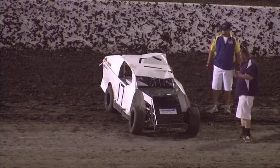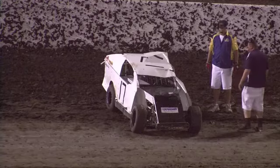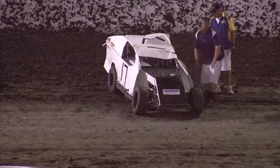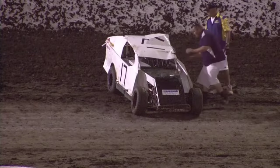And honestly, it seems like that car might just be able to continue. Oh, man. I don't think there's a damaged wheel on that thing at all. Well, let's go through the rest of the field.